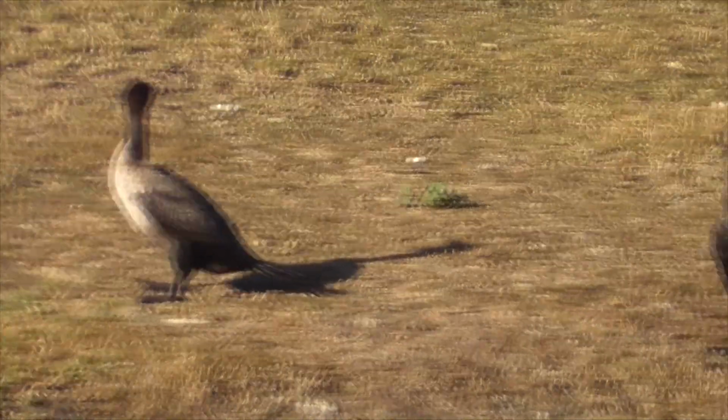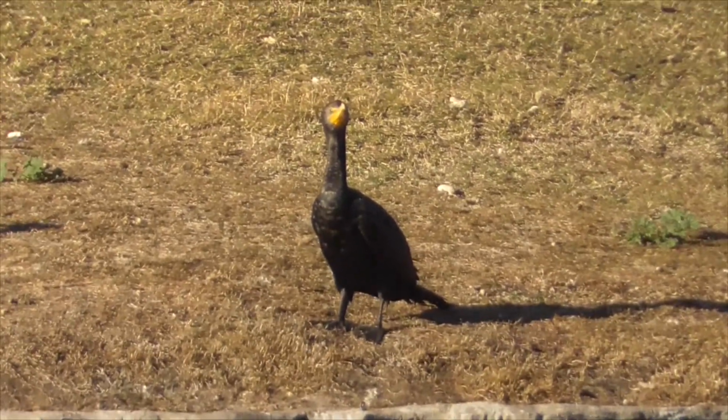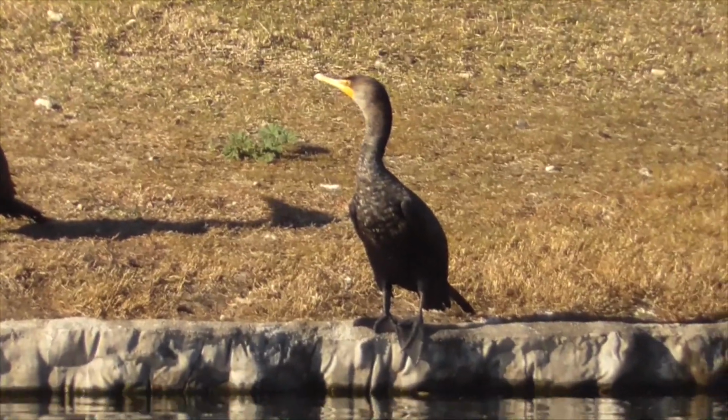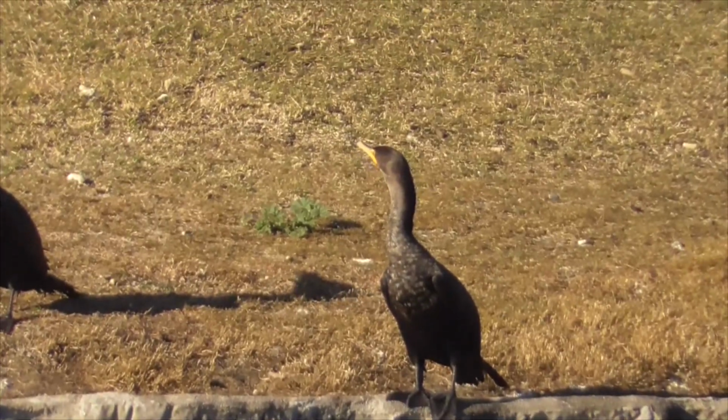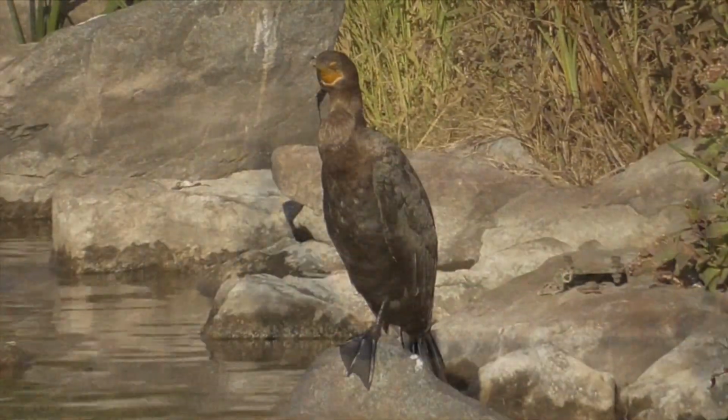So they are monomorphic. The males and the females, they look alike. Described as a solid, heavy-boned bird, stocky body, long neck. They stand about 2 to 3 feet high, a wingspan of about 4 feet wide. They weigh from 2.5 to 5.5 pounds.